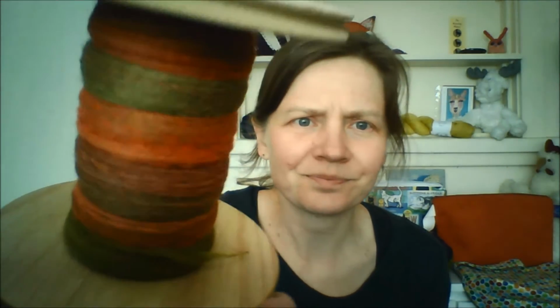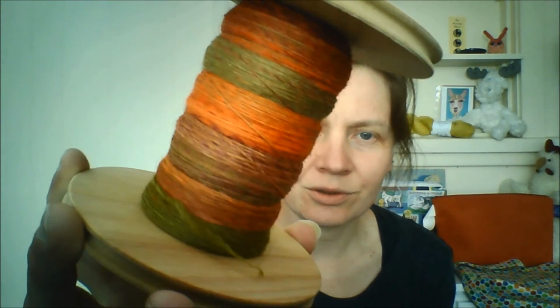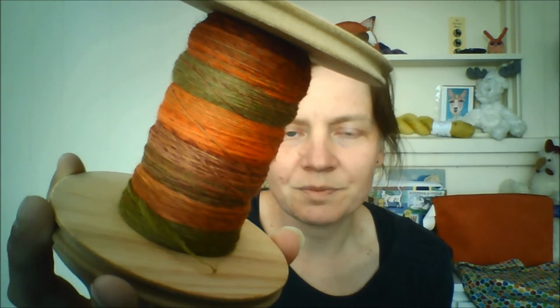It's called autumn and it's now spring, so I figured it was about time to get on with it. It's got beautiful greens, oranges, reds, browns in there, and I decided to just spin this end to end. So I opened up the braid and folded it back over on itself so that it was just the two parts of the braid, pulled it apart and checked that both of the sections were equal weight, so they were both 50 grams, and then I just started prepping the fibre and spinning.